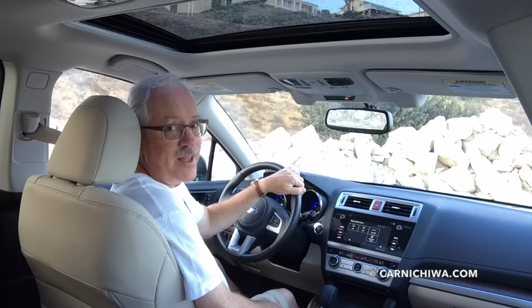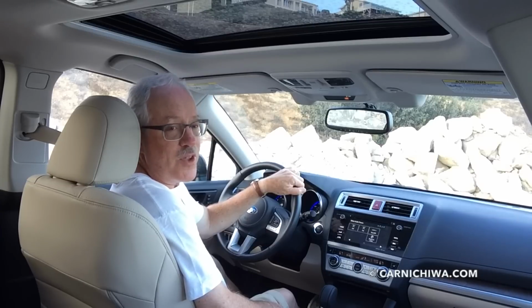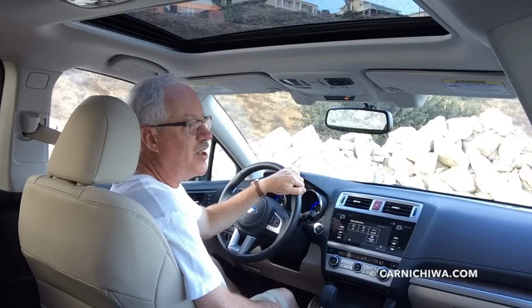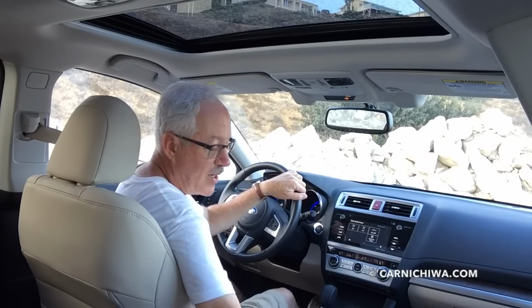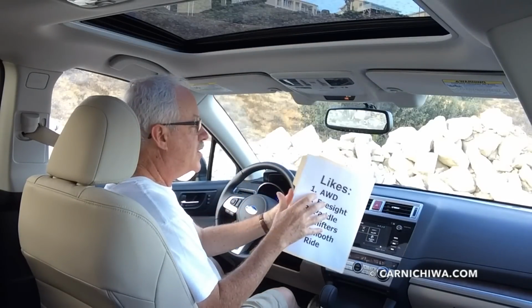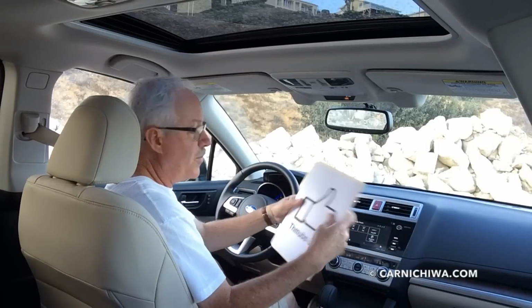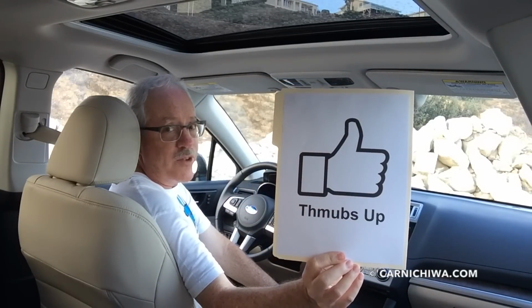But so far, we've done a pretty much encompassing loop of all of Southern California. We've been on all different types of roads and all different types of conditions, and we really think that this is just a super great car. For us, we do give it overall a thumbs up after 6 months and about 4,000 miles worth of driving.